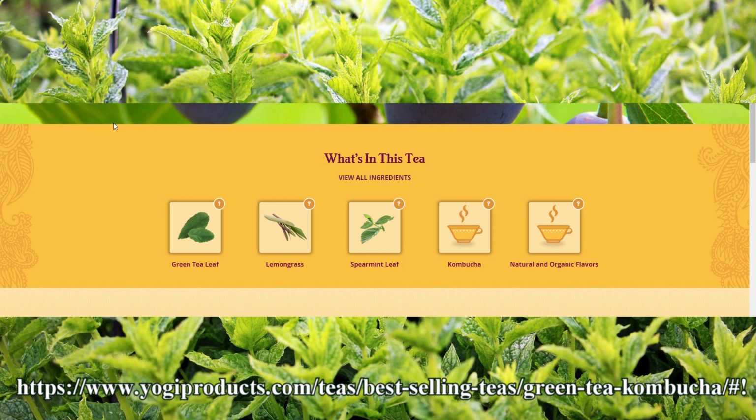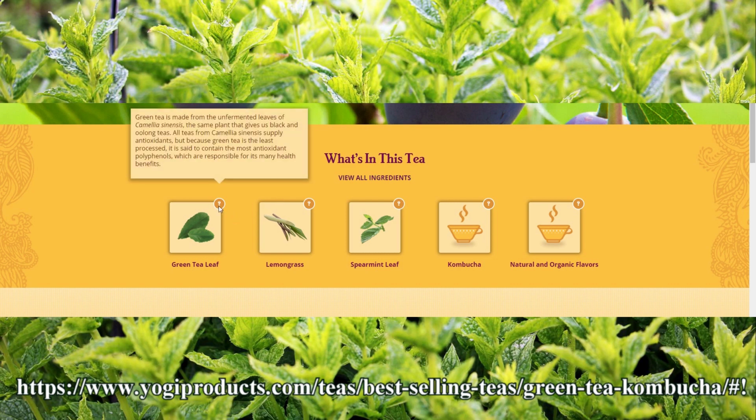What's in this tea? View all ingredients. Green tea leaf. Green tea is made from the unfermented leaves of Camellia sinensis, the same plant that gives us black and oolong tea. All teas from Camellia sinensis supply antioxidants, but because green tea is the least processed, it is said to contain the most antioxidants, polyphenols, which are responsible for many of its health benefits.